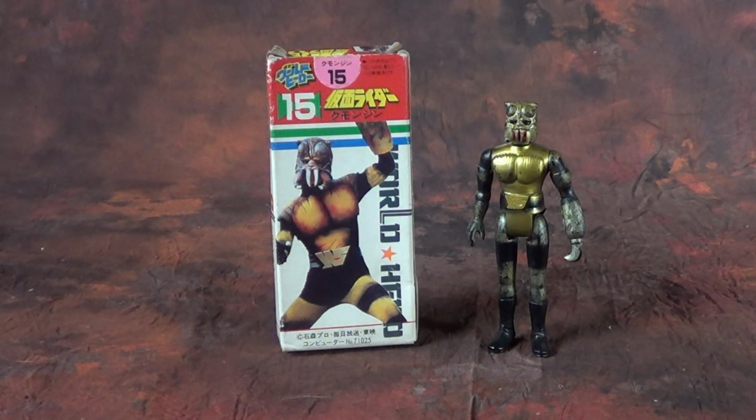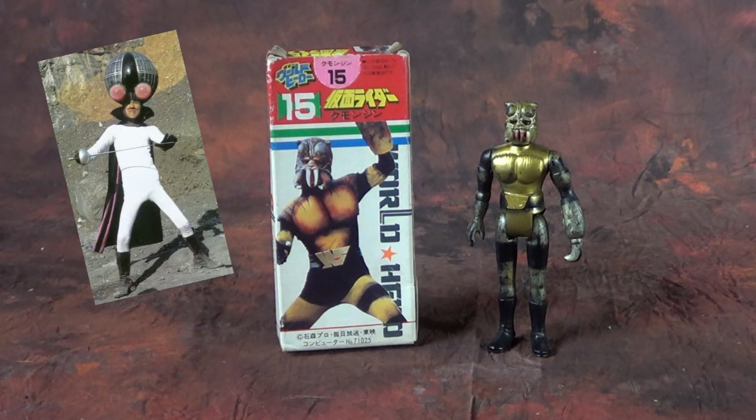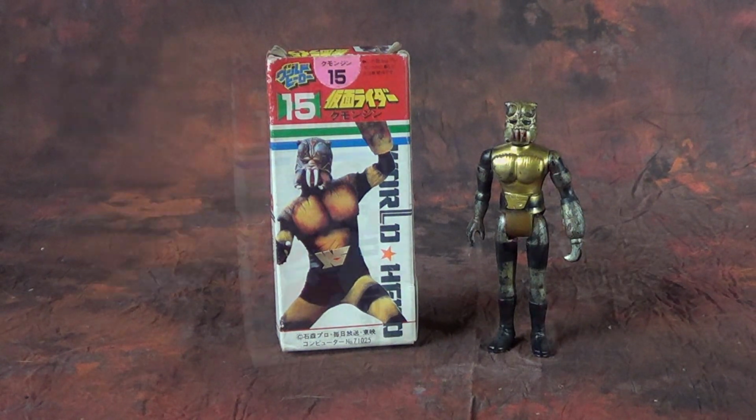Number 15 is Kuma Jin, the second Neo Shocker mutant cyborg to die by the mighty kick of Skywriter. I always find that the designs are pretty straightforward in the early series, and as it goes on, they get weirder and weirder. I'd have loved to have seen some of those oddball characters make it to figures.